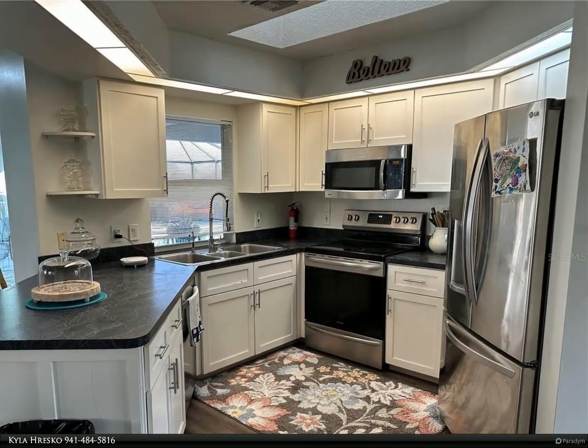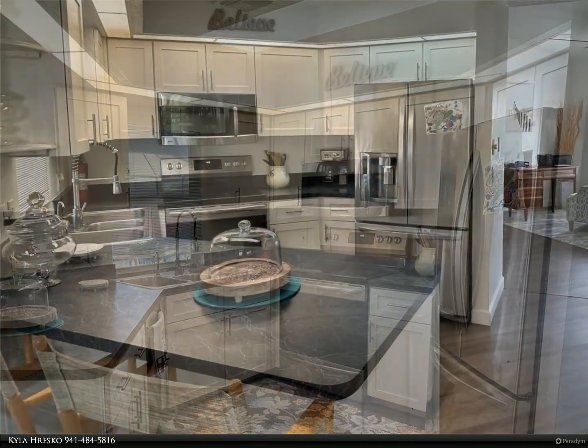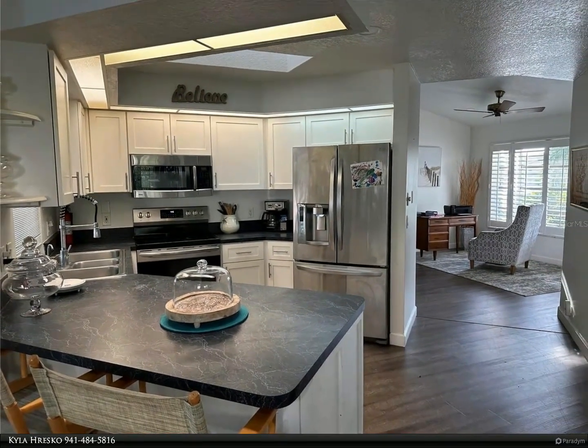From your back lanai, you have great views of the Palms Golf Course, which is an 18-hole par 72 championship course. No need to worry about the roof, as it was replaced in 2022.